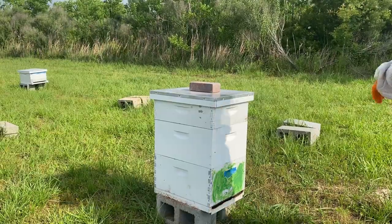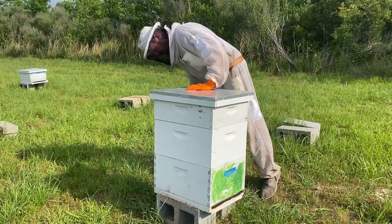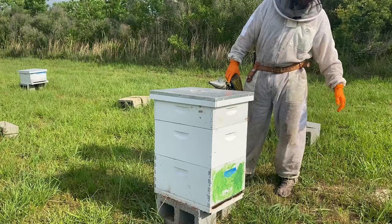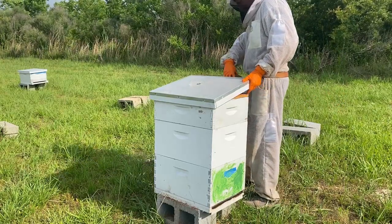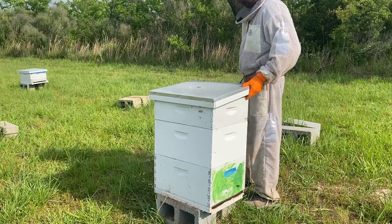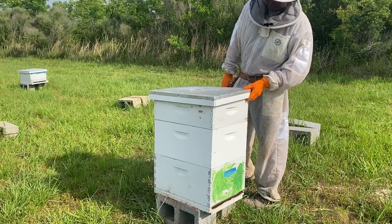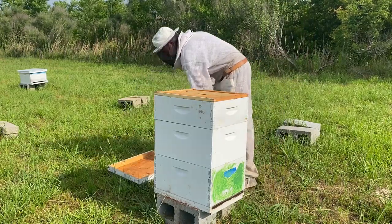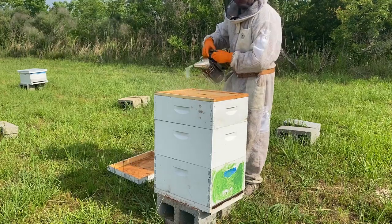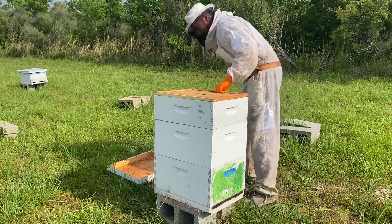Okay, so this is William's hive. William's hive is looking really good. Looks like our ground cinnamon is working, as I see one black ant. So we'll jump on in, open up the inner cover here and see how we're doing. Yeah, so no, I don't see any other black ants. So there's one here. So 2 black ants so far that we've seen.